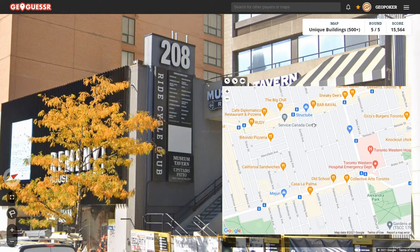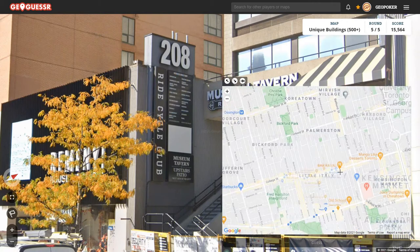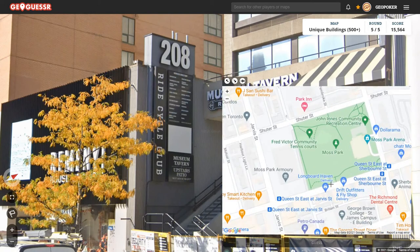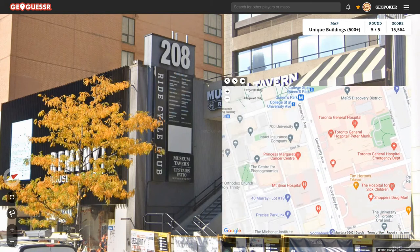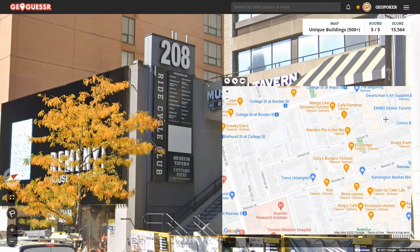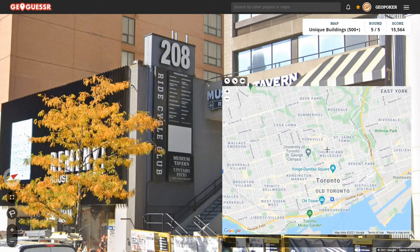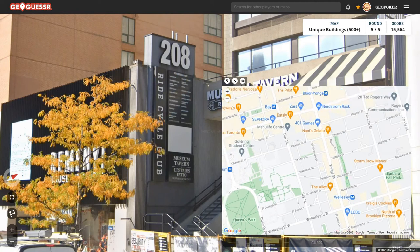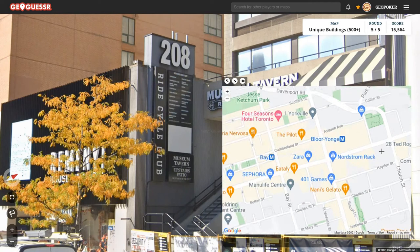Let's see. I think I'm already too far out. I have to be quite zoomed in to see the outlines of the buildings. This might take some time. I'm already too far out. I'm not sure. I think these yellow things mean that it's more urban or higher, or there's a lot of office and retail space. I don't know how to interpret that, but here there seem to be a lot of stores and some larger buildings. Let's check that out.